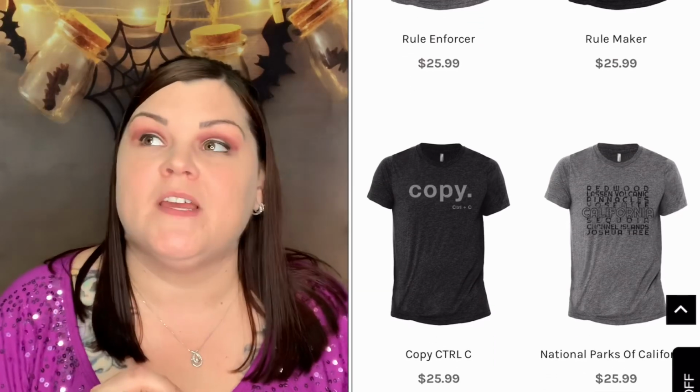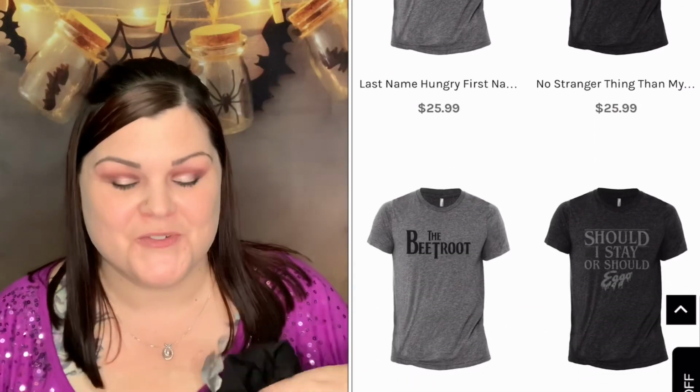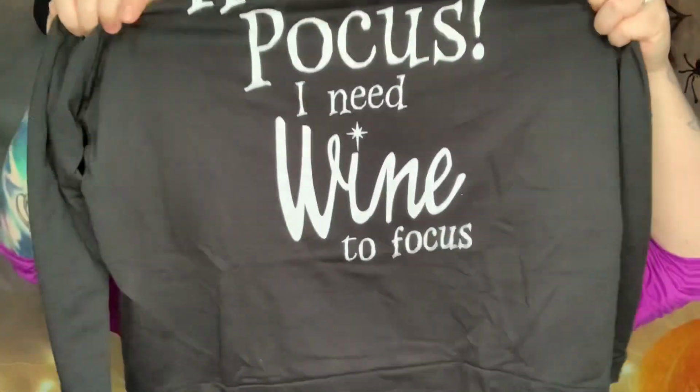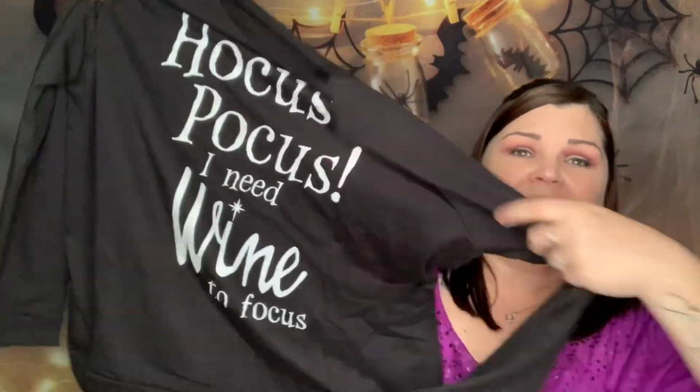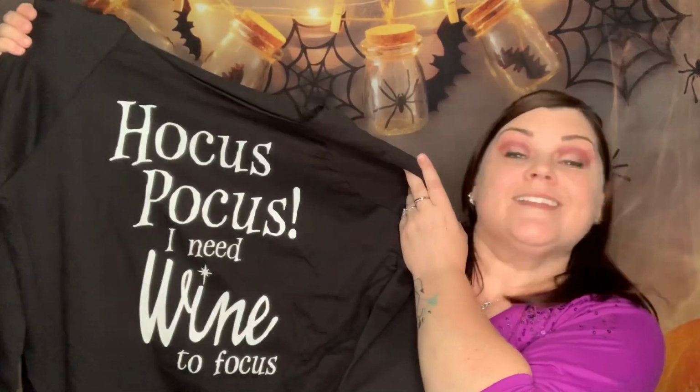Okay, so I chose this one because I wanted to show you guys that they also do seasonal. Again, it was so hard for me to choose just one. This one says, Hocus Pocus, I need wine to focus. It's a thin, long-sleeved shirt with a wide neck. This is definitely different. I have not seen anybody with this style shirt before, so I'm really excited to have something new in my collection, because I don't have any long sleeve shirt in this style. So, Hocus Pocus, I need wine to focus.